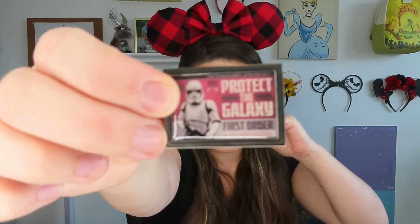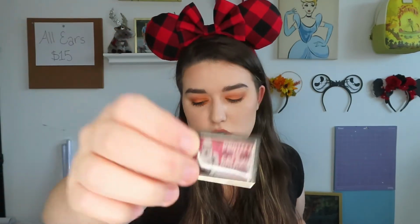I got the horizontal one, sorry, which I did want because I already have a couple of the vertical ones. And then I have a duplicate of this one. So if you're interested in selling or buying or trading this one, I have a duplicate. Reach out to me on Instagram at hollylollyco if you are in need of that pin.